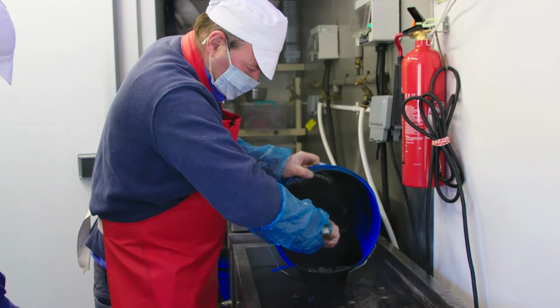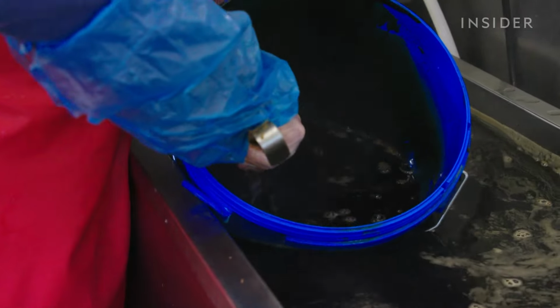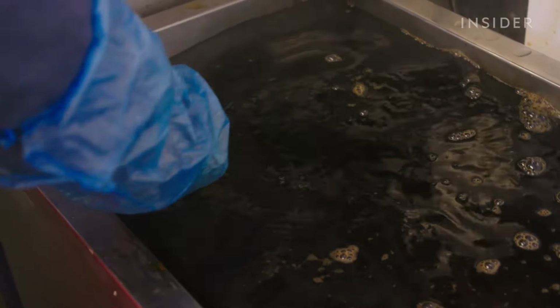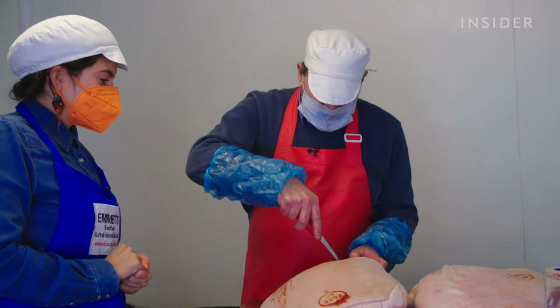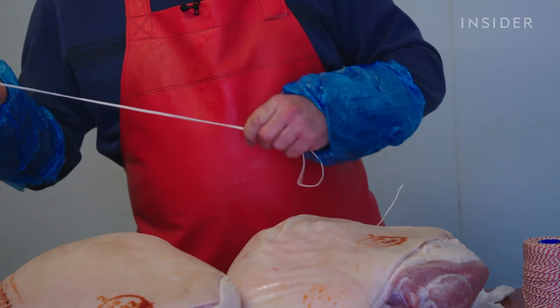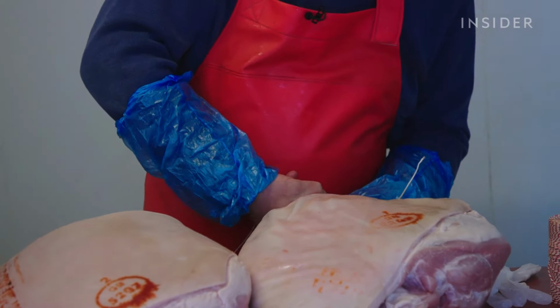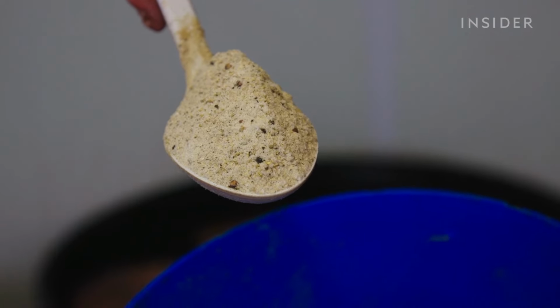It's giving me some Christmas vibes, sugar mixing. Look at that, it's a fountain. In total, each marinade contains almost 40 kilos of brown sugar and molasses. Once the marinade is ready, it is left to cool down for a day. In the meantime, Mark strings the gammons, which have already been cured with natural salt, black pepper, and fennel seed.